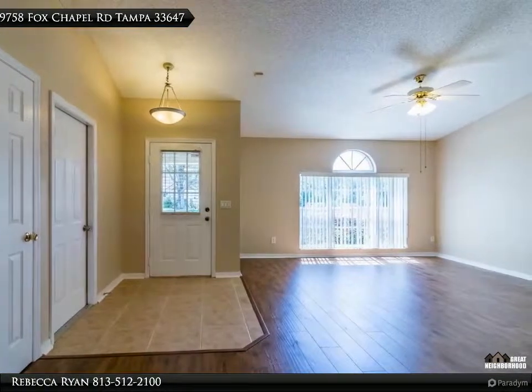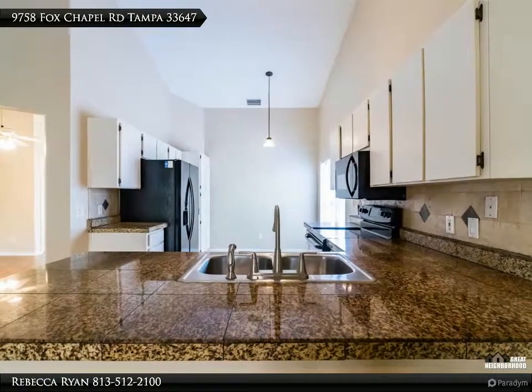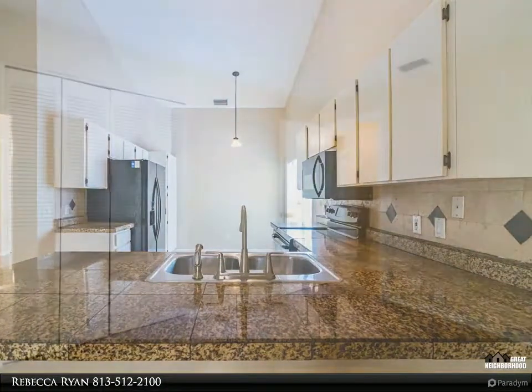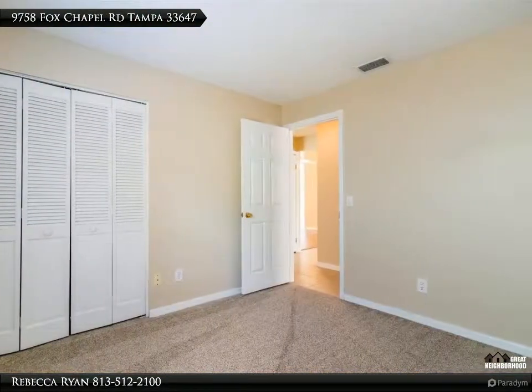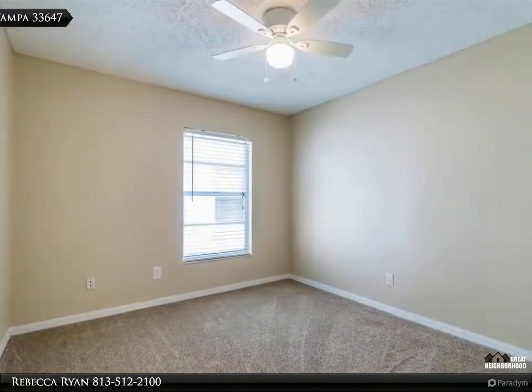This comfortable open floor plan leads your eye straight through the living room to the wall of sliding glass doors and onto the extra-large lanai. The master ensuite showcases a walk-in shower, double sinks, extra counter space and an extra-large walk-in closet.